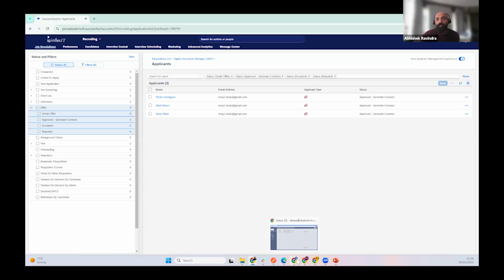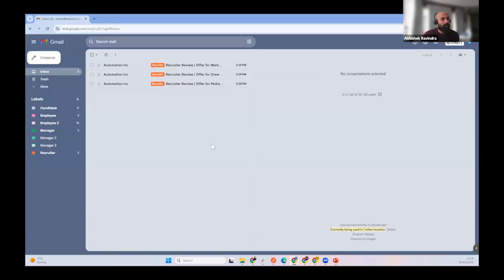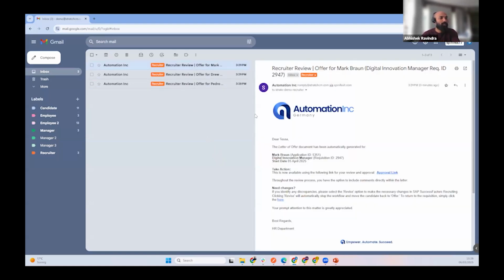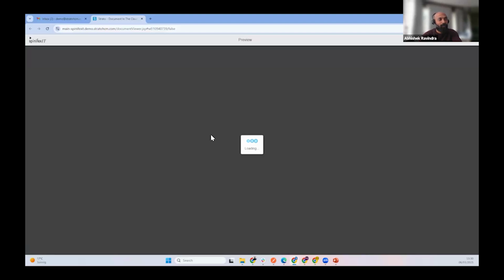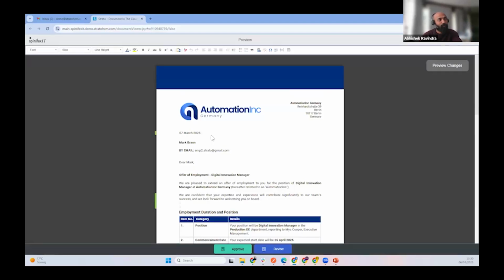Now that the contract is generated, let's go ahead and see what happens. I switched the screen to the recruiter. Because the contract is generated, the recruiter should be notified that the contract is now generated for those three candidates we went through, and they can review the details coming from the application. You would also have noticed that they don't have to log into Strato standalone. They can access Strato through the email where the offer contracts are sent, and access them on the fly.